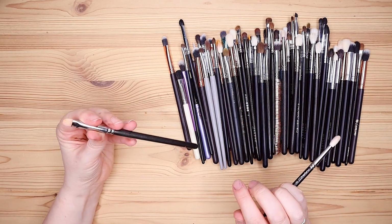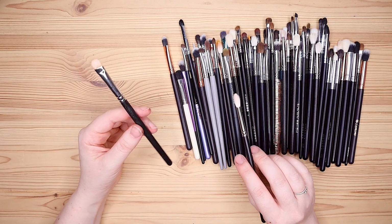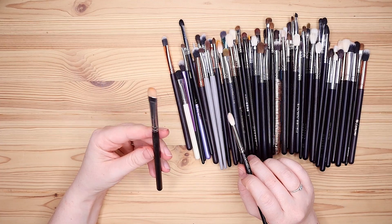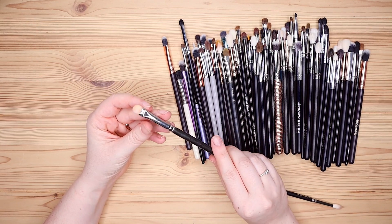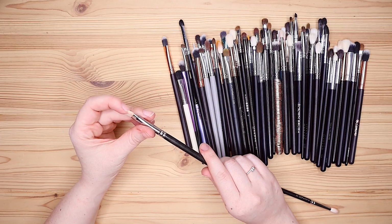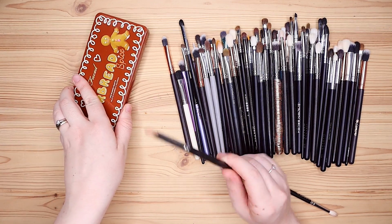This is a MAC 239. This physical brush is the first brush that I ever bought from MAC, probably 10 years ago, which tells you a lot about how long they last. This is a packing brush, this is a shader brush. I really like this brush because I find that it picks up shadow really well and then lets go of it really well on your eye. Really great for mattes, really great for shimmers. Just if you want to pack shades on, this does really well.